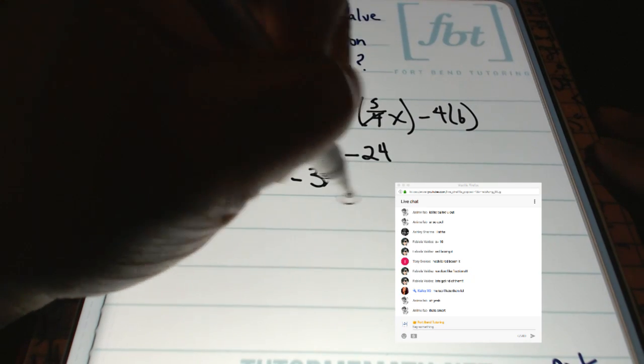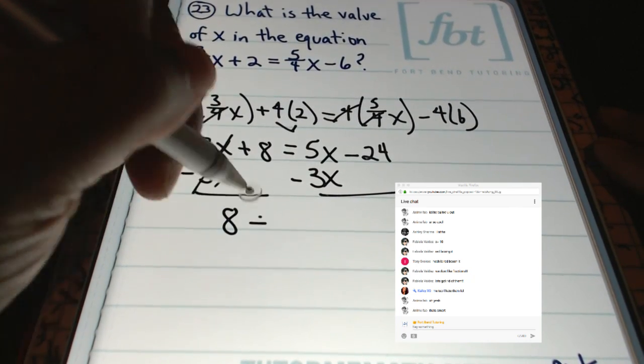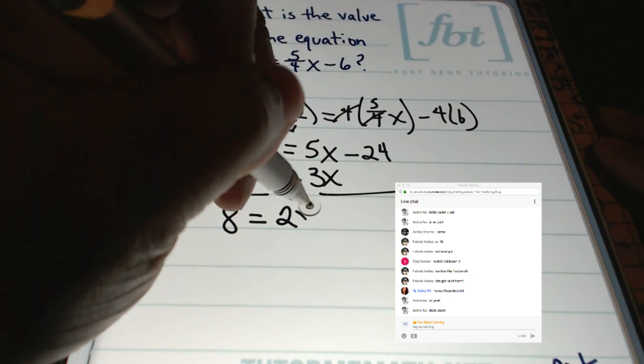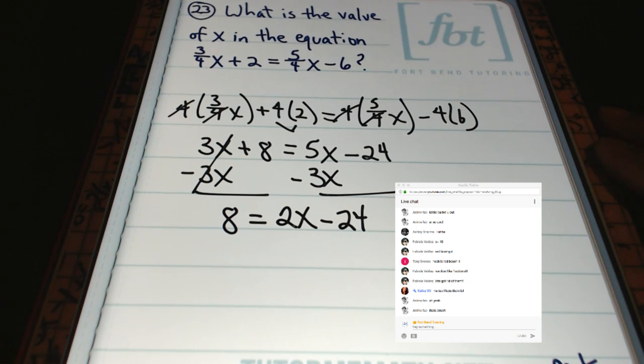See, I know a lot of y'all are on the solve for the variable on the left-hand side train. But I ain't on that train. I'm on the I need a positive coefficient train. Okay? So, what did I do? I subtracted 3x from both sides of the equal sign using the addition property of equality, or you can say it's the subtraction property of equality because I'm subtracting 3x from both sides.